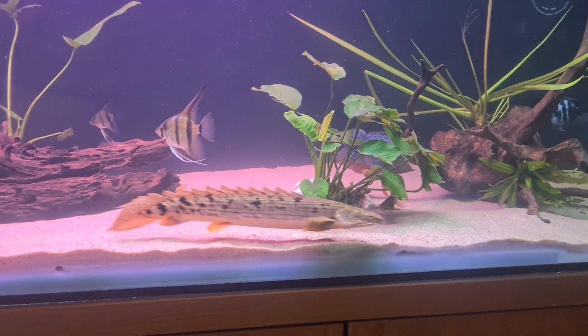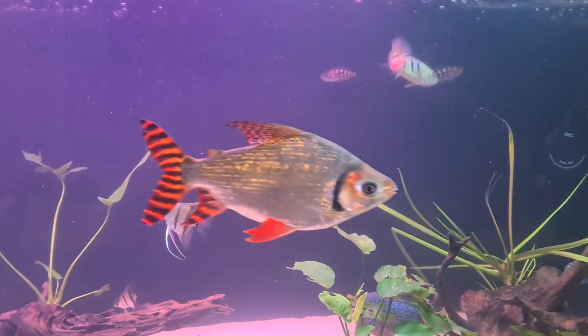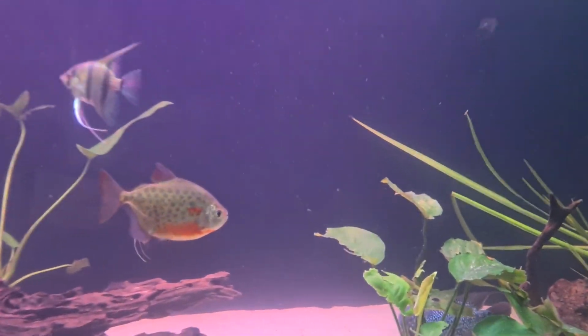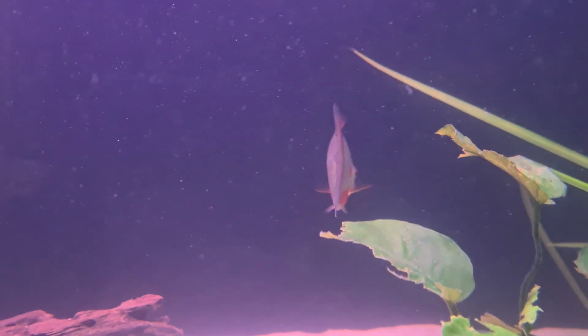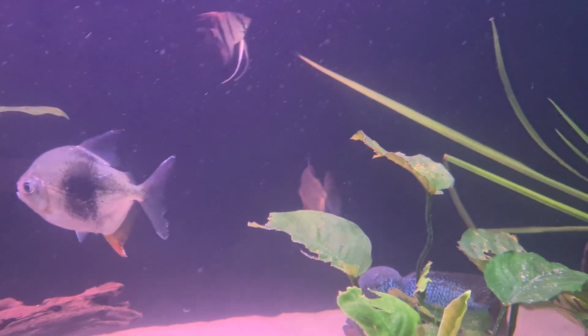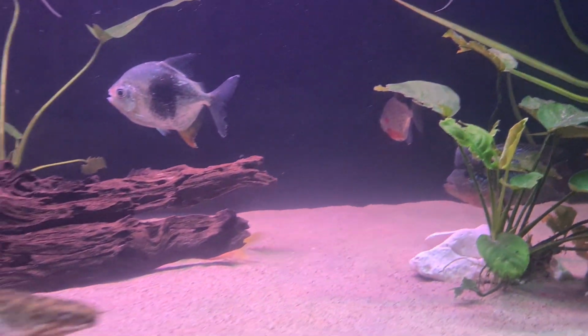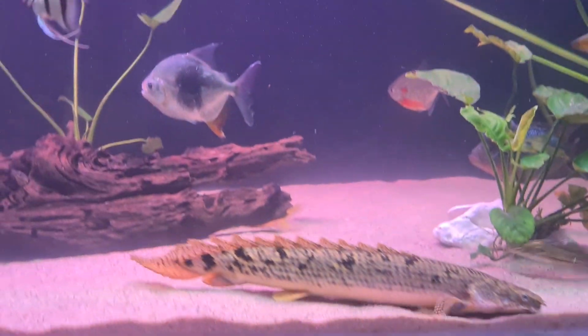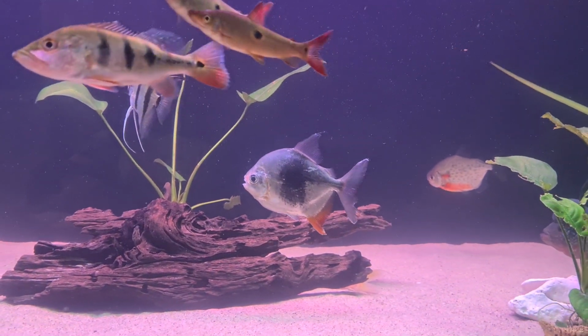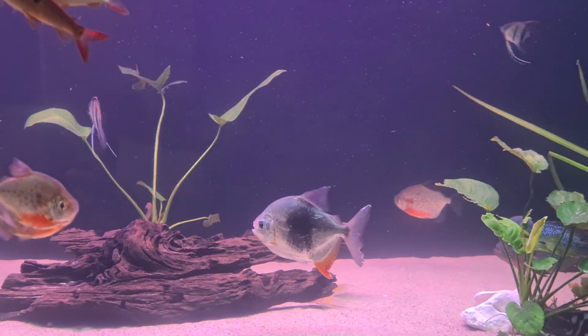So Dino Dan's still in here. Flash the flagtail's still in here. There's the spotted silver dollars. They're beautiful, they are. Had them quite a while. There's Dino Dan. Them blackberry dollars are absolutely beautiful. Really like them. And the two younger jags are doing really well. I've moved them into here now. Been playing with the bass.